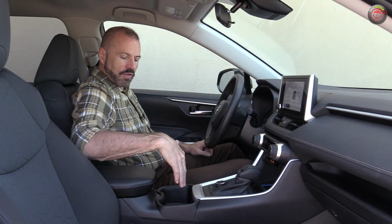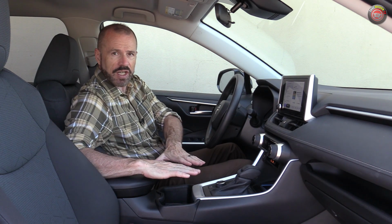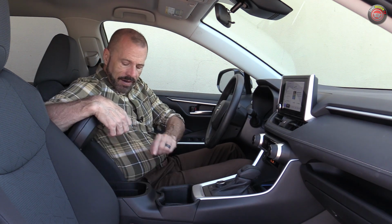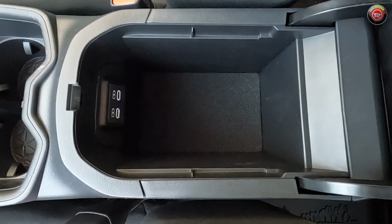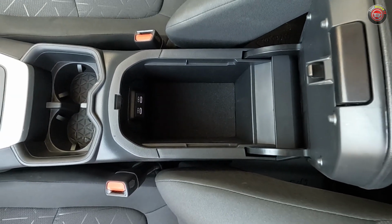And the cup holders down low, a nice deep hole, so even if you have big gas station cups, they're not sitting up too high. They're going to be almost flush with the top of this, so that's pretty well done there. Storage in here, pretty sizable. It's about the size of 1.5 square tissue boxes, and maybe a little bit deeper. There's plenty of room in here, plus some additional power ports.